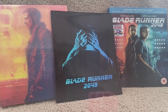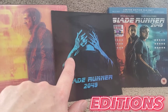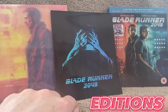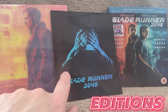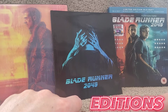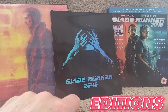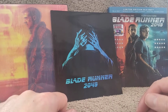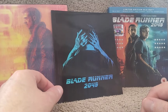And so on to the editions that I have. So as I say, I've got 2 editions here and a booklet. Now this particular booklet actually came from, I believe, an HMV exclusive. This was just sold on its own, the booklet, I picked it up on eBay. I didn't actually go for that HMV edition, which was a very nice edition. But yeah, that's literally a one-off purchase. It's being sold on its own at a very reasonable price. So yeah, we'll look at that in a bit.